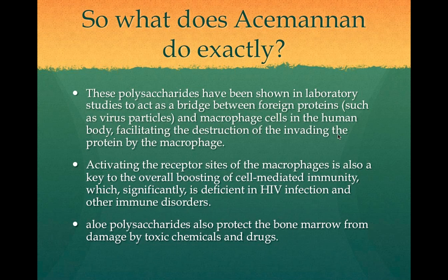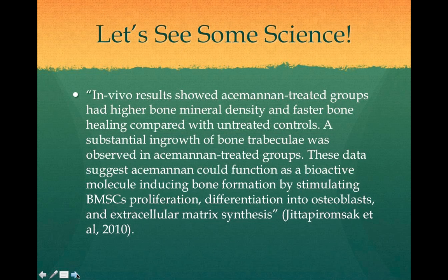And interestingly, the polysaccharides actually can protect the bone marrow from damage from various things, various chemicals and drugs and so forth. And so if you have that kind of thing going on in your clinic, yet another good reason that you'd want to deliver those allopolysaccharides directly to the body.